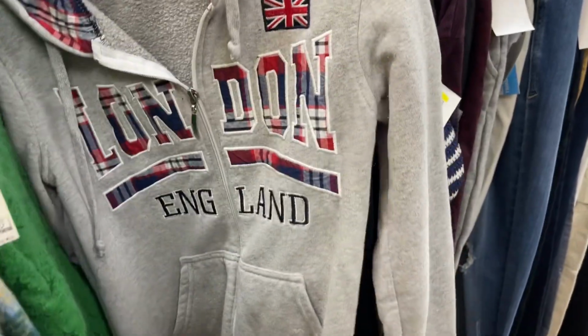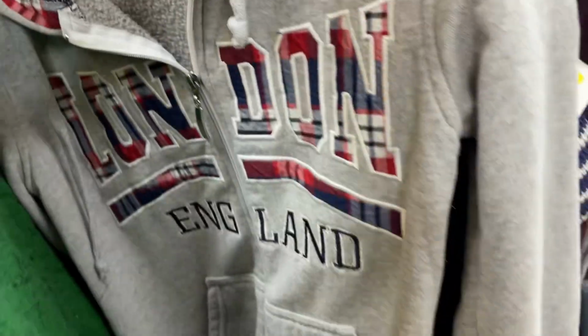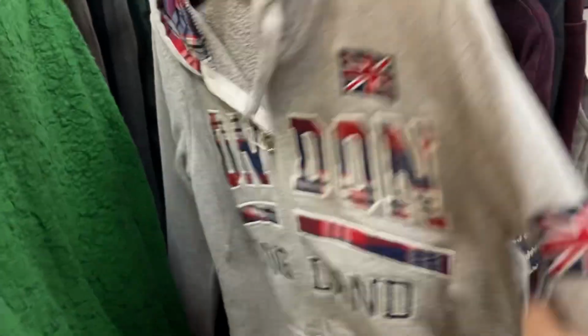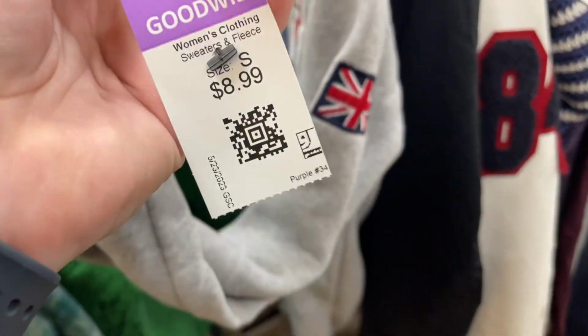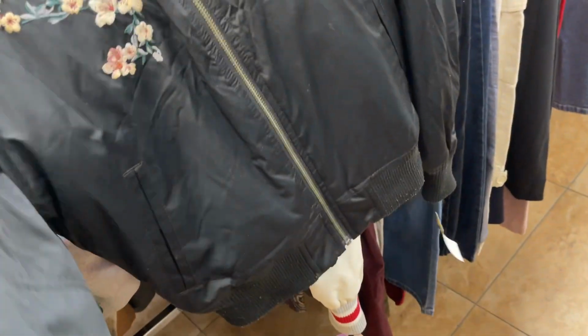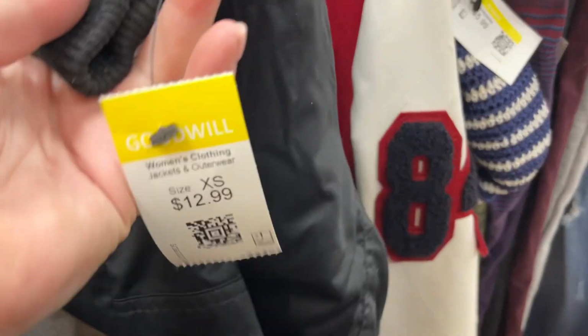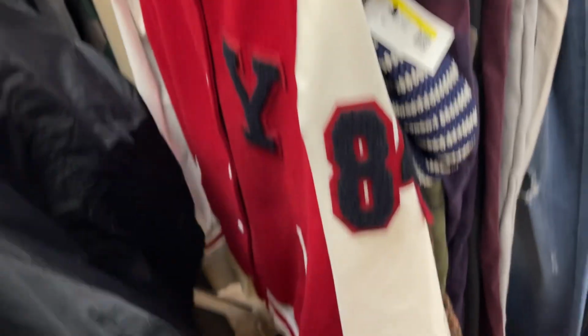This kind of thing does really well for me. Anything Union Jack from England, or about England, it has to be from England, always does well, but it's in such bad shape. Maybe at the bins. For $9, they can keep it. This type of bomber jacket always does well for me. Unfortunately, it's in bad condition, and it's only American Eagle, so we're leaving that behind at $13.